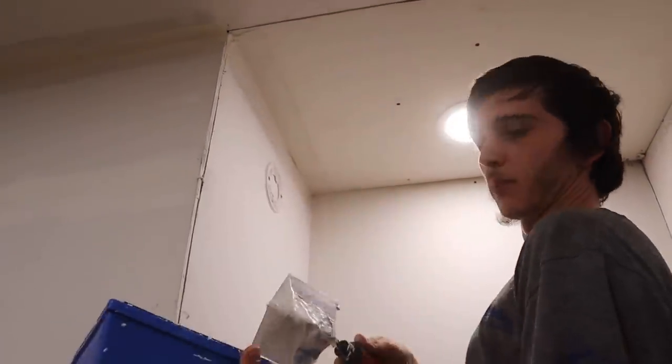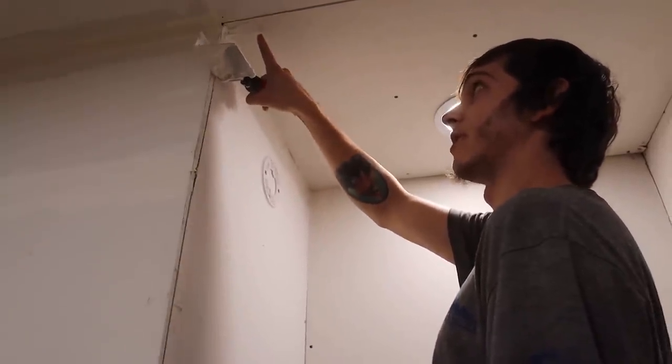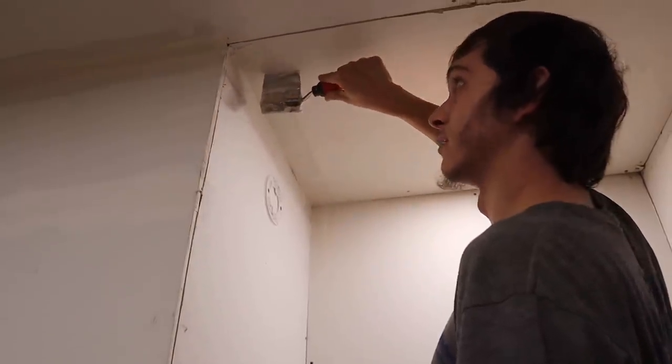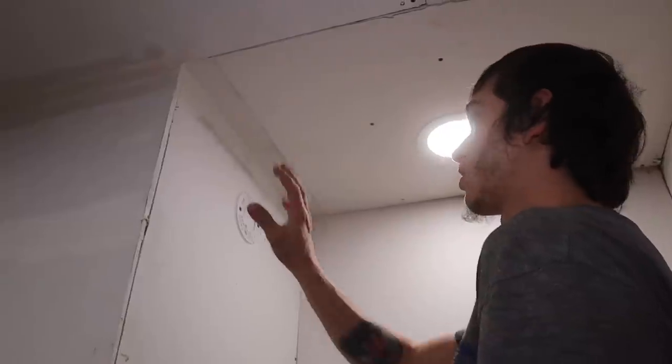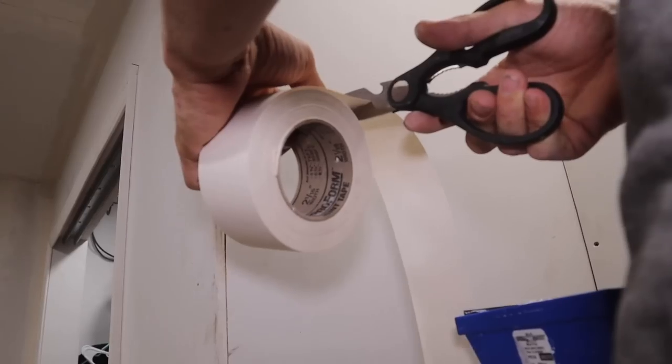The reason I try to only put it on the middle right there is so that whenever it spreads out, I'm not ending up with a ton of excess over there on the sides. And then whenever I do get the excess, we'll just go ahead and scrape it off, get a little bit less back there, and then go back over it. Once we get our nice thick layer of spackle on, we're gonna go ahead and measure out our paper tape and cut it to size.